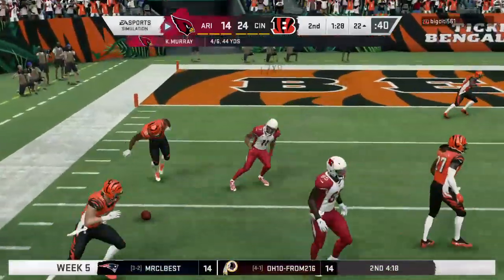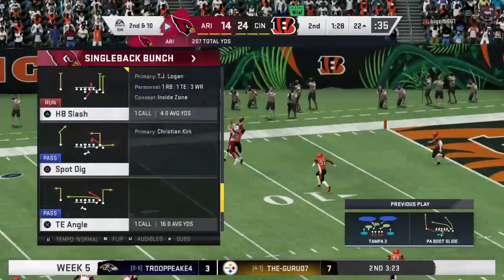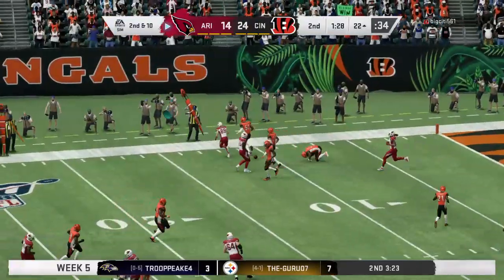Now, meanwhile, a pass that should have been intercepted winds up falling incomplete. Andy Isabella was the intended target, and now it's second down.